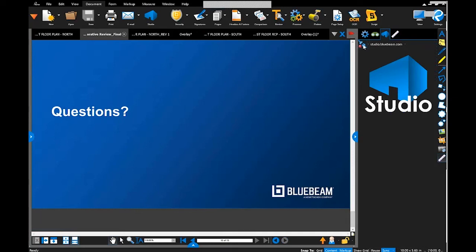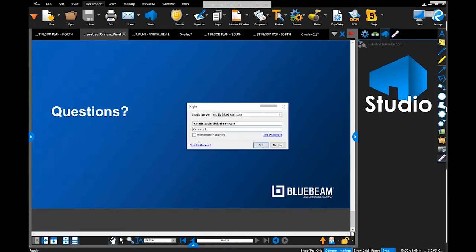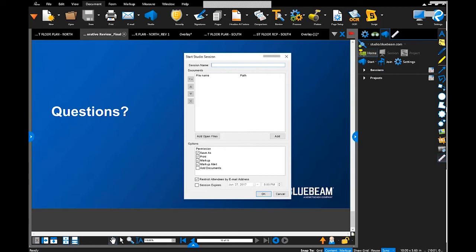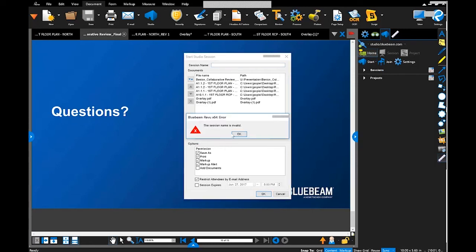So let me show you what that studio session invite would look like. I'm going to go ahead and log back into Studio here. I've entered my password. Let's say I start a new session, and I'm just going to go ahead and add all my open files. Here we go. I've got to put a name in there. Let's say this is my studio review, and I say OK.